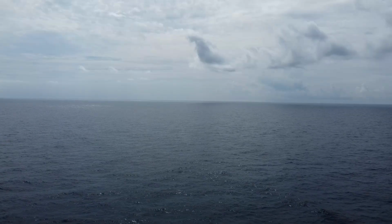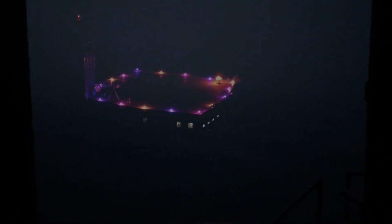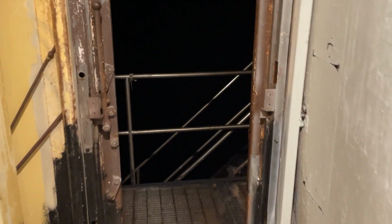But before long, the sun set on the first day and I went to bed. I woke up in the middle of the night and decided to see how dark the ocean was. And yeah, it was the darkest thing I've ever seen in my life. Like if I fell in the water, no one would ever see me or notice.